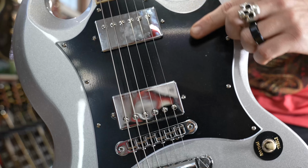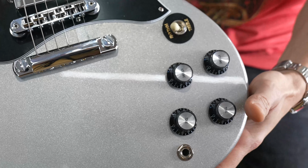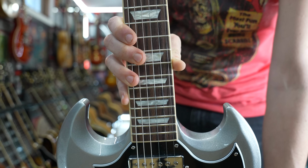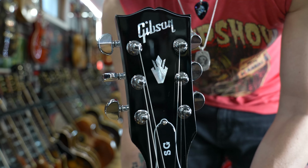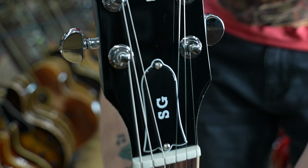You have a 490R and a 490T humbucker, which are essentially PAFs with a modern twist with kind of an upper mid boost to them. You have the three-way toggle, Les Paul style, along with two volumes, two tones with these beautiful top hat knobs. It's a 22 fret rosewood fretboard with Quirly trapezoid inlays and binding everywhere. As you can see, you got the Gibson logo and the crown in mother of pearl, which looks just beautiful against this all black headstock with SG right on the truss rod cover.